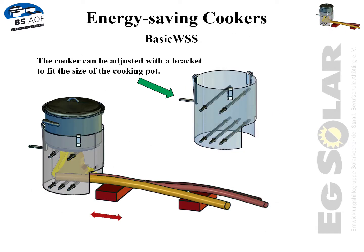On the curved sheet of metal, forming a kind of efficient chimney, you can use a bracket to adjust the cooker to fit the size of the cooking pot.